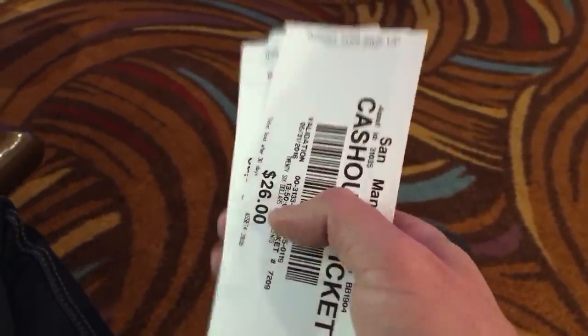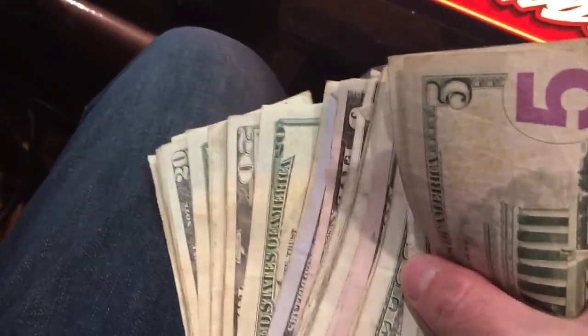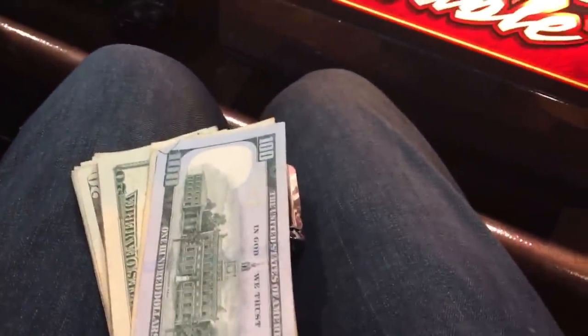Tickets, and I'm gonna cash them each in individually, get some fives, ones, and twenties to play with, and hopefully stick a little in my bank. Okay, so here's what I cashed out, a whole bunch of twenties and fives and ones. I even got a $100 bill out of the deal, so I'm gonna take these fives and ones, which is probably, I don't know, 40 or 50 bucks here, put those in my pocket.